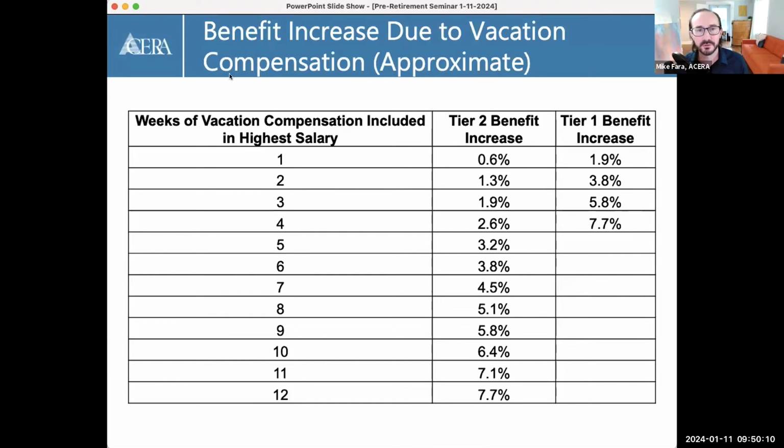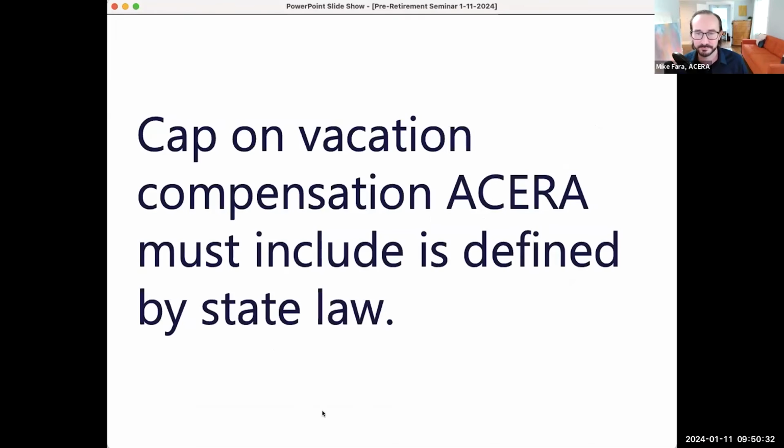Okay, so you'll notice that I use the word approximate here. This is just kind of a rough guideline. It's not going to be exactly this, but I just wanted to give you some context for why we're talking about this, because people have some unused vacation or they have some vacation that they've sold and they're wanting to know, like, how does this affect my retirement? Well, it increases it by approximately these amounts.